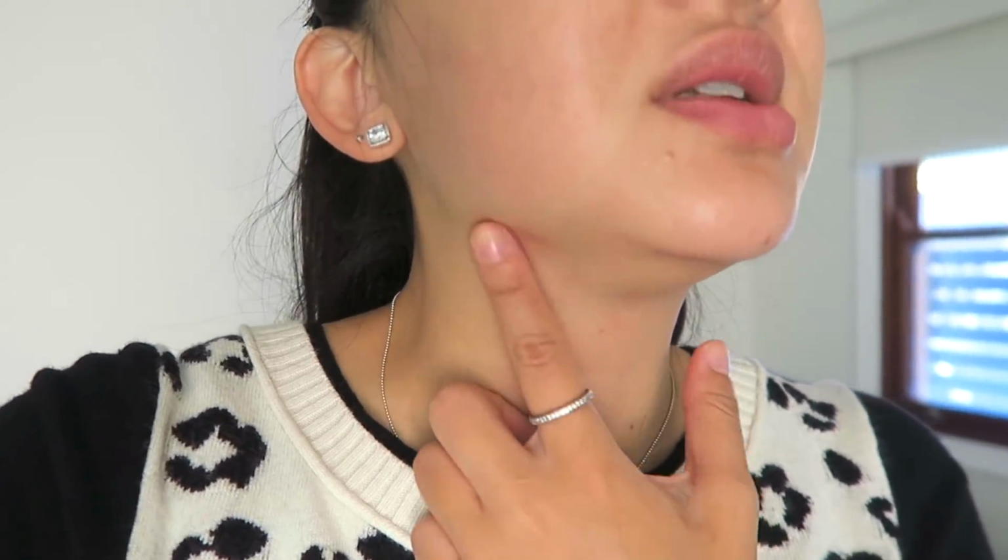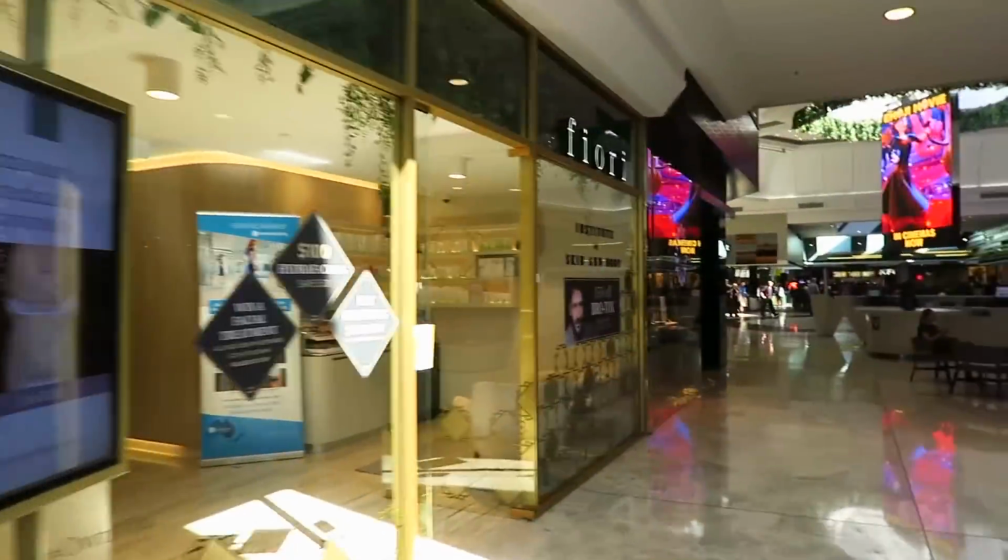I can still noticeably see that this time it's gotten this part of the chin, which I was mostly concerned about. So we'll see how that goes after about 4 weeks. There's just a little bit of marking here, but overall it doesn't look too scary. Like, I could pretty much cover that up with makeup if I wanted to. As you can see from the same angle that I held the camera when I first did it, you can see predominantly that this area here is a lot smaller.